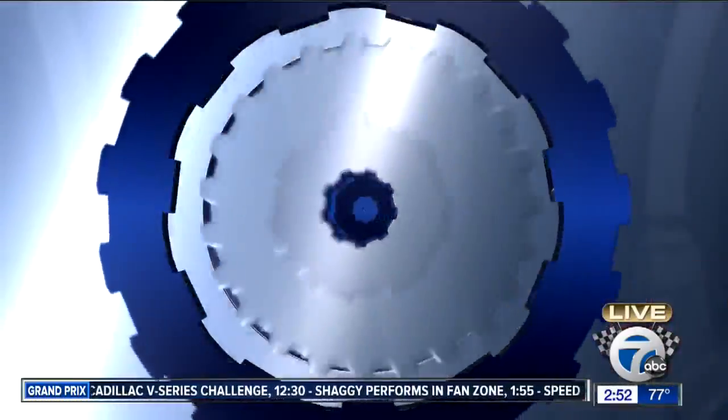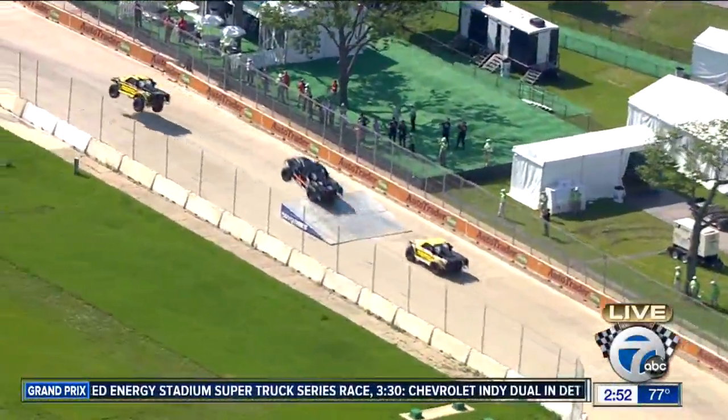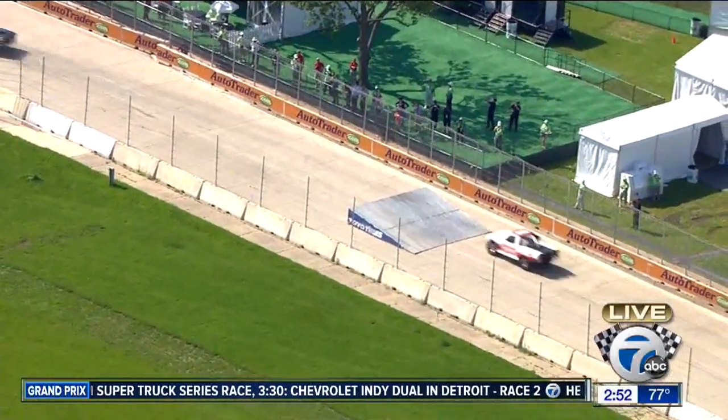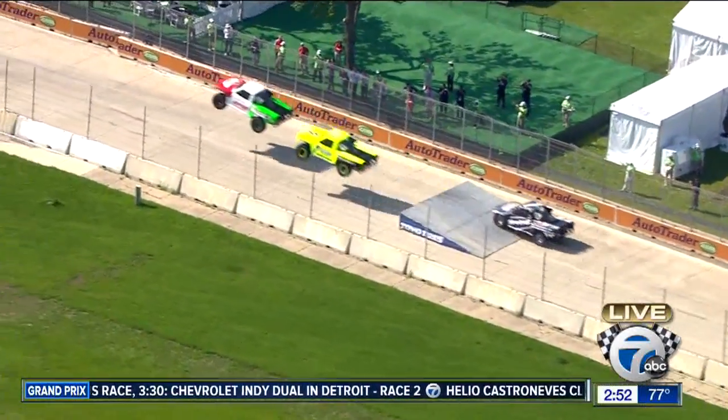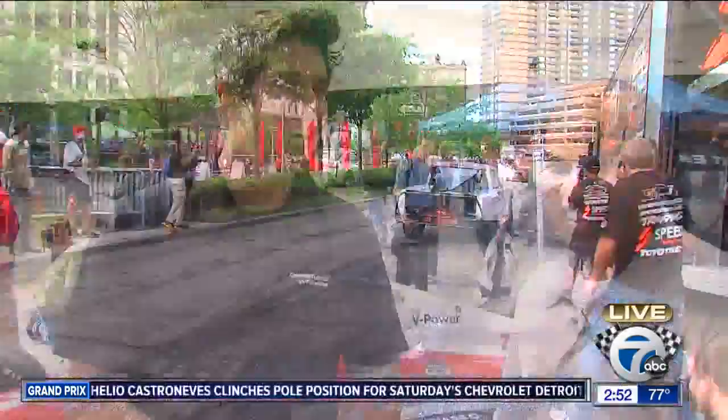For us, they roll out a ramp and we'll hit that thing at 100 miles an hour, flying through the air. So the fans love it. They freak out. So to drive that Quicken Loans truck and have Quicken Loans be such a big part of the event is pretty special. I led both the races at Indianapolis and was pushed out of the way, so I definitely need some redemption here in Detroit, and I've got 3 races to do it.